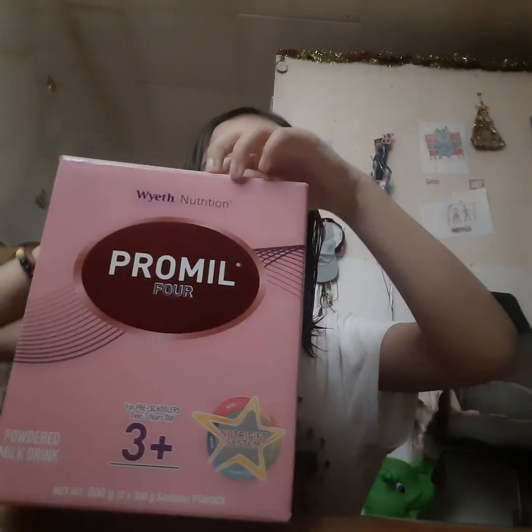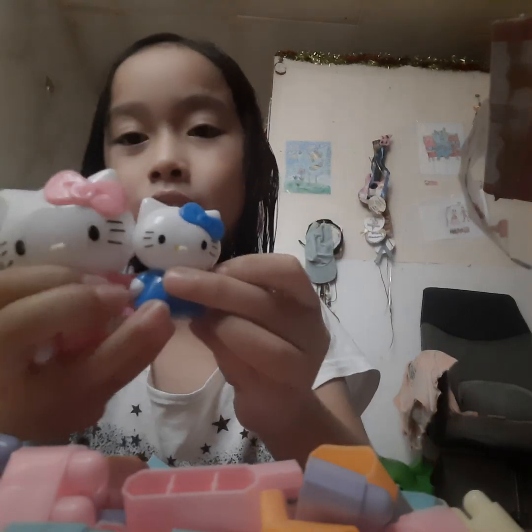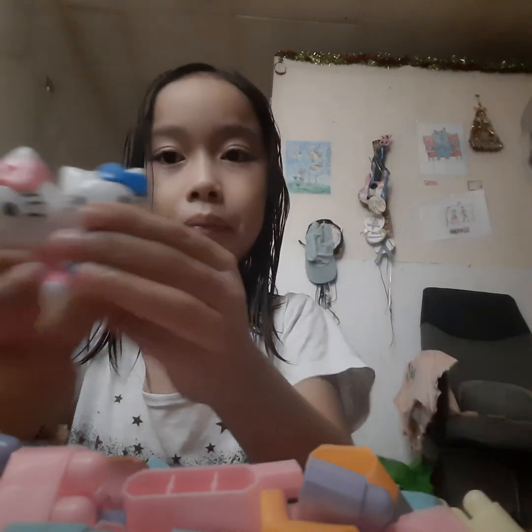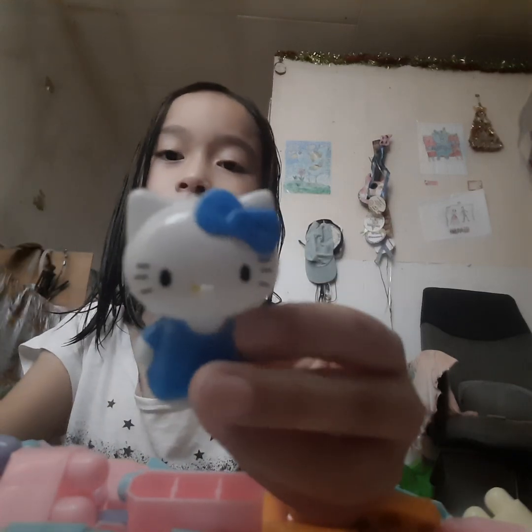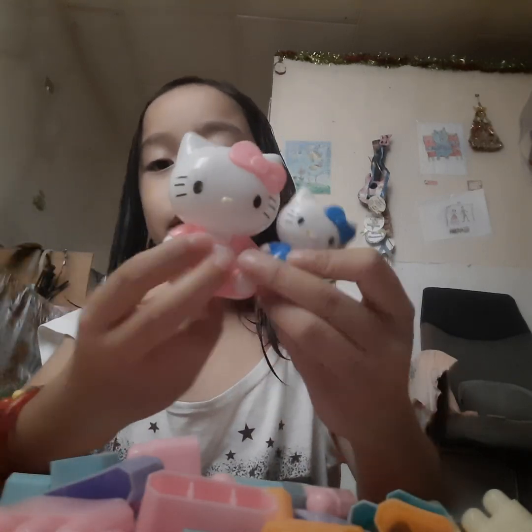So I just put all of my blocks inside of this, and some blocks to get out. Okay, let's get them all out. Okay, there's some blocks. So neat, guys. Meet the Hello Kitty family. This is little kitty, and this is mommy kitty, and they are daughter and mother.